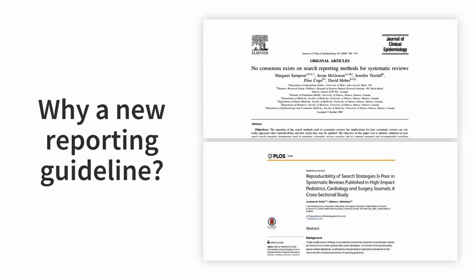There are a lot of reporting guidelines being published, so why a new reporting guideline? Well, there's really no consensus so far on how to adequately report searching methods for systematic reviews, and given that for systematic reviews, scoping reviews, and really all evidence syntheses, the data collection completely relies on the search strategy, it was absolutely important to create a new reporting guideline, particularly given how poorly search strategies are conducted and reported.